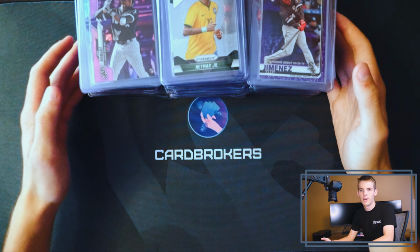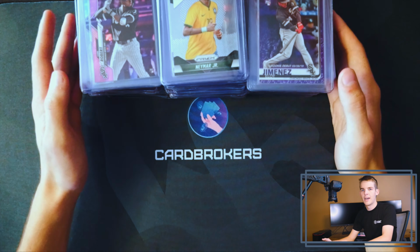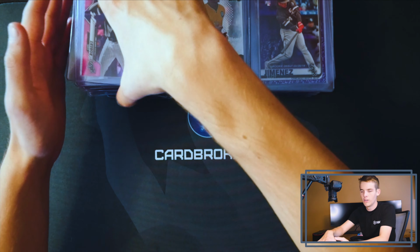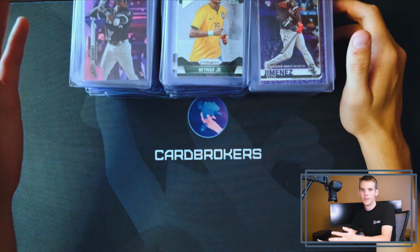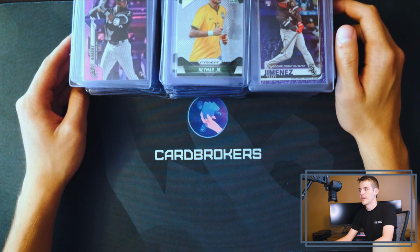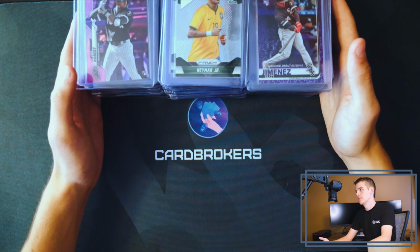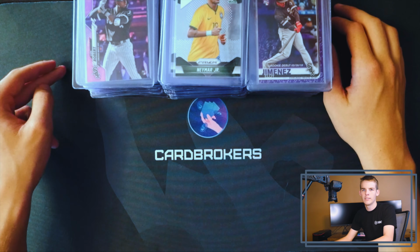I've been sending a ton of cards to SGC lately, probably thousands of cards. I get a little bulk discount, which is nice, and the turnaround time has been like 2 weeks max, which is just absolutely insane. I'm pretty much just sending everything. All my existing inventory, I'm sending to SGC.